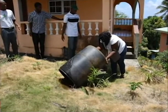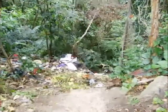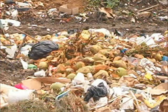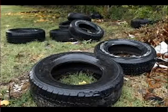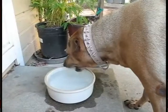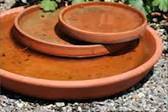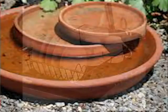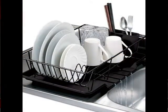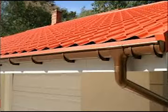Empty or cover up all water containers, especially plastic buckets and drums. Clean up discarded containers, plastic bags and coconut shells. Get rid of tires or use them to plant flowers. Empty and clean containers used by pets. Throw away water in plant saucers and dish drainers. Use wet sand in flower vases instead of water.